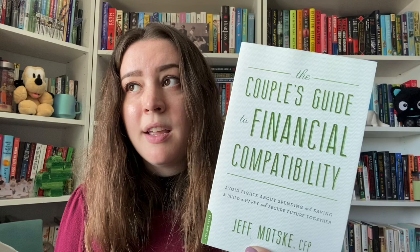The Couple's Guide to Financial Compatibility, by Jeff Motzke. So this one I just thought was interesting because Daniel and I have been together for years now and we're engaged to be married. And I think finances is something that every couple should go through together and be on the same page about. So this is like a couple's guide for how to align financially and stuff like that. So I thought this was interesting. It'll be a fun book to do.